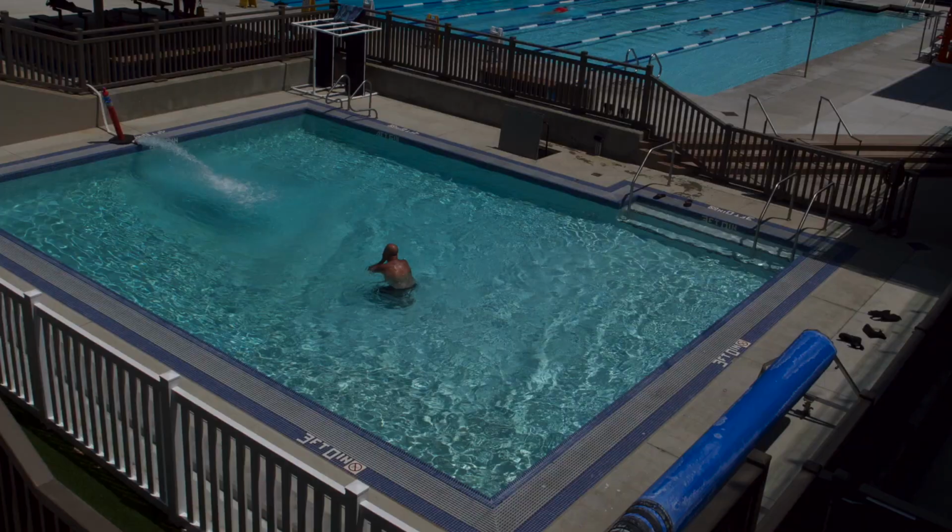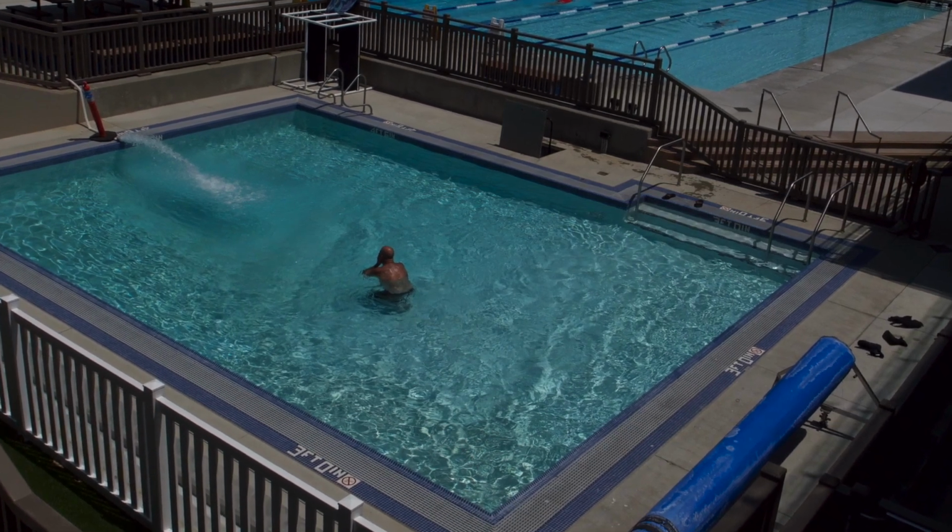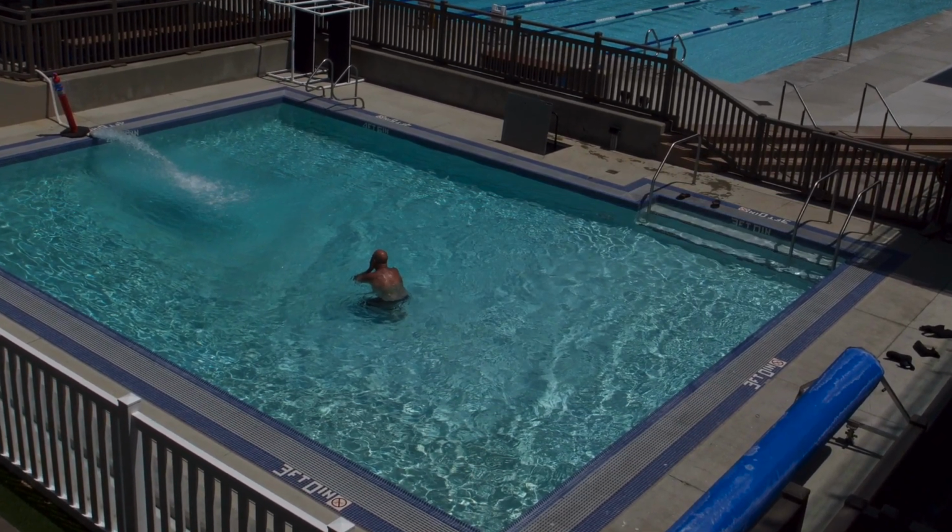Currently, for all of our lap swim, reservations are required. You can go on citylagunaniguel.org to get a lap swim reservation. Our recreation swim is on the weekends for families. You can just drop in and have a recreation swim, cool off during this busy hot summer, and enjoy their day out here at Crown Valley Park. Oh, how perfect.